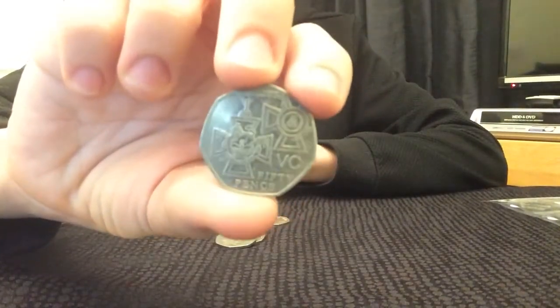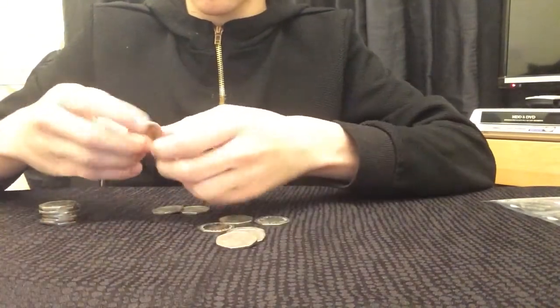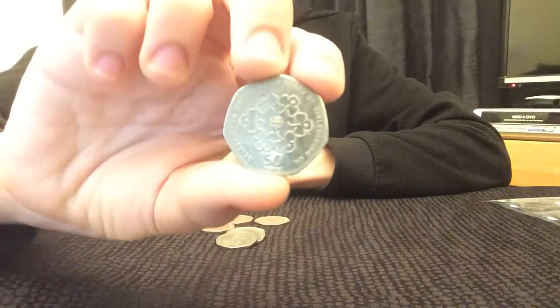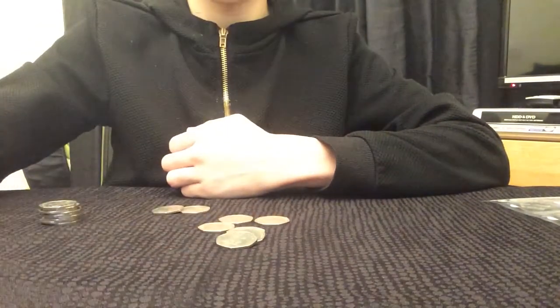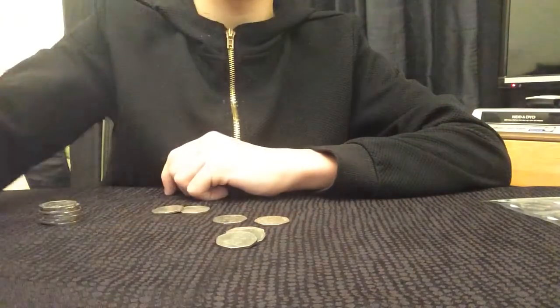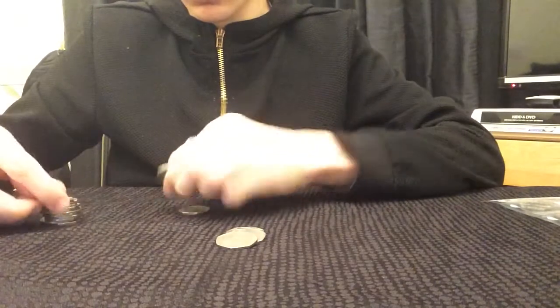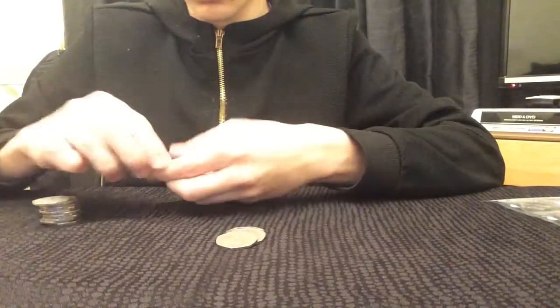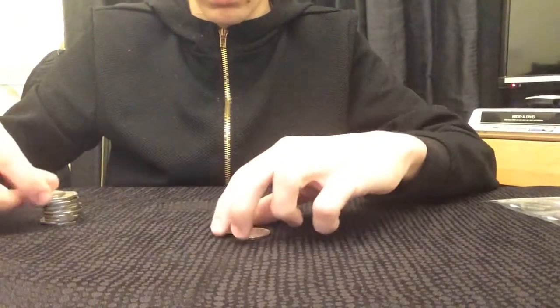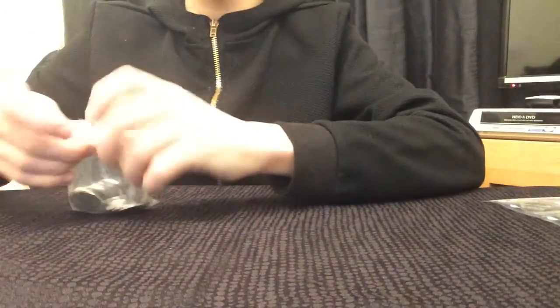Another Victoria Cross medals. So the same as me, also got two of those. And a Girl Guides. First one of those today. Another Brexit. Doubling up on the Brexits. Good numbers there.